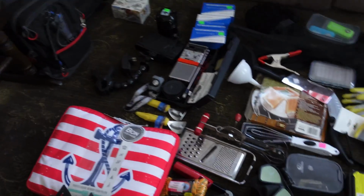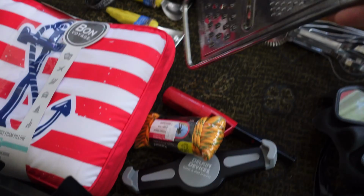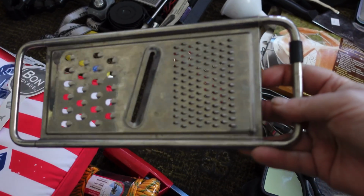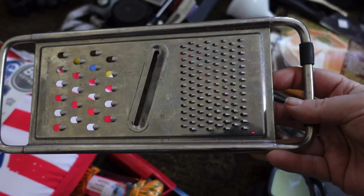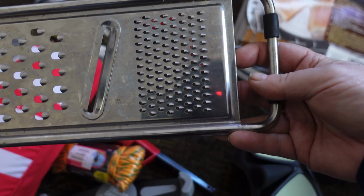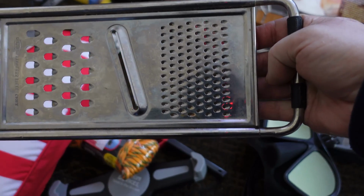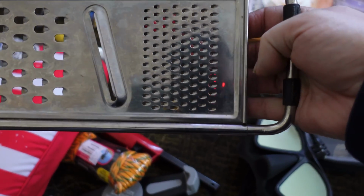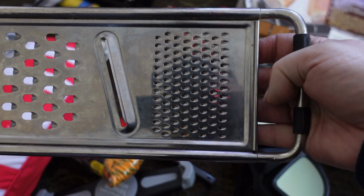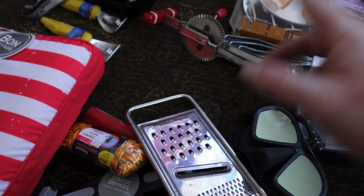One of the second things that's going to be going is this cheese and vegetable grater. Reason being, you can see what it looks like over time. Pretty much getting dirty, can't really clean it anymore. There's no bag or anything for this, so the way you store it, you reach in, you can scrape your knuckles on that.